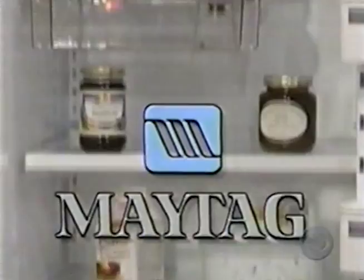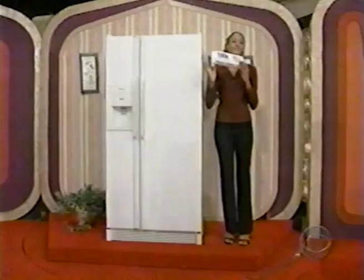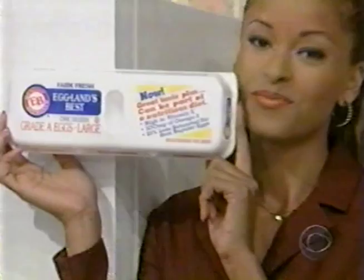Maytag's dependable dual-cool side-by-side front dispensing refrigerator is specially designed to provide consistent temperatures to keep your food fresher longer from Maytag. And the winner of this refrigerator goes a supply of eggs. News from Eggland's Best, you can include eggs in your cholesterol-conscious diet as long as you eat them in place of more fatty foods. Fry Eggland's Best. Eileen, I await your bid.